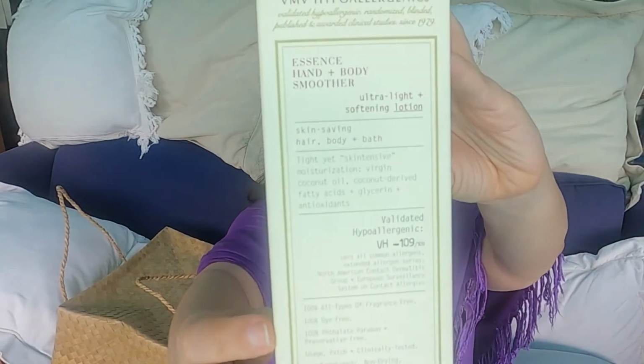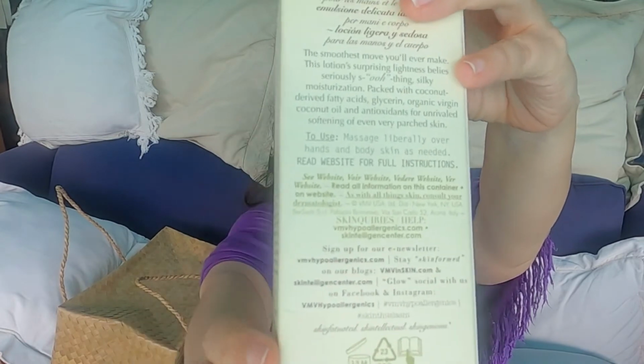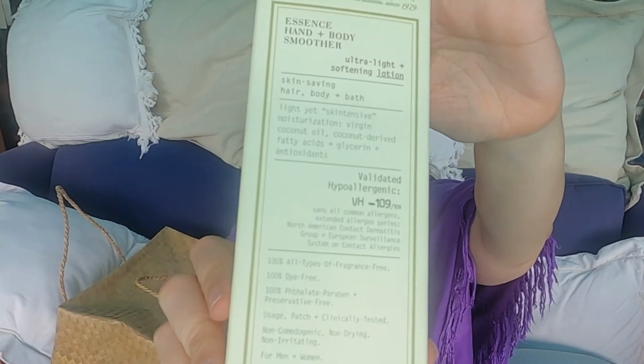We have a video about eczema, atopic dermatitis, where we talk about the concept of layering, and something like this is wonderful to go under or over virgin coconut oil for extra occlusion, extra hydration, extra barrier repair. Again, fragrance-free, packed with virgin coconut oil and monolaurin. It's really a wonderful, very safe all-over moisturizer for everyday use.